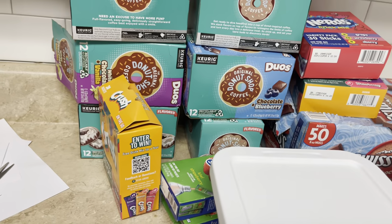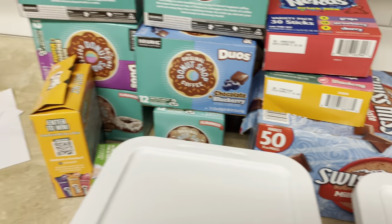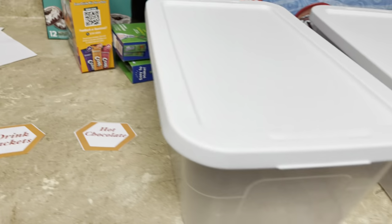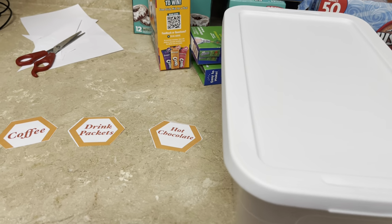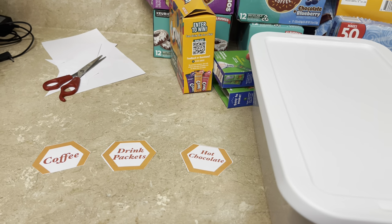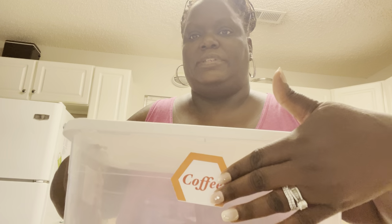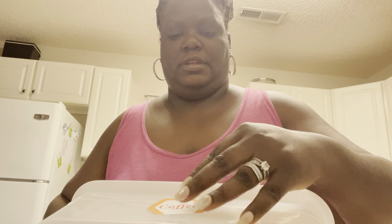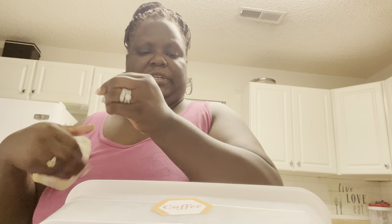Okay, here is all of the coffee and drink packet mix. We have, you know, just quite a bit of drink packets and hot chocolate and stuff. And here go all three of the containers. So let me try to get everything done up. But I'm going to show you first how I'm going to actually get the labels on the containers. So this is the look I'm going for on the side. Just kind of have a label, you know? And I got my handy dandy Scotch tape right here. This should be pretty seamless, you know? Once I put it on there, it should be pretty seamless.